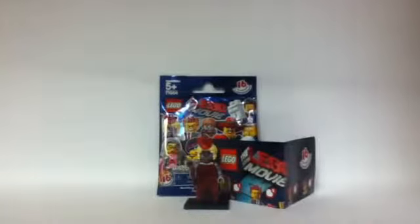And I do apologize, a lot of these figures I've forgotten to put the piece count for them. But this figure has 1, 2, 3, 4, 5, 6, 7 pieces to her set. And this retails for $3. I don't know if it's really one of the easier figures to find, but it can be confused with some other ones, so be careful finding this.